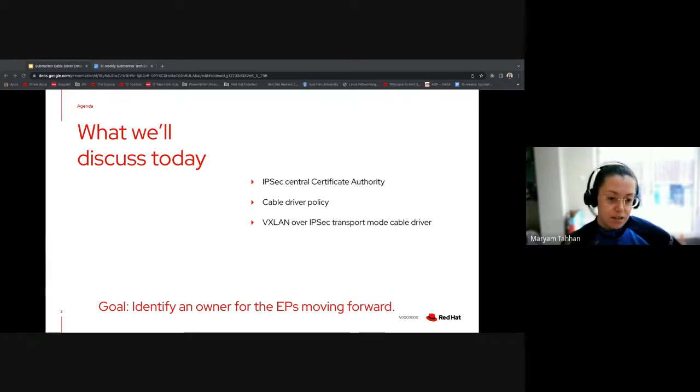The first one is related to enabling a central certificate authority to issue certificates for the gateways to use as part of their IPsec connection setup. The second enhancement proposal is related to enabling different cable drivers between clusters through the use of a new type of policy. And the third enhancement proposal, which actually has a reference implementation, is for a new cable driver that is using VXLAN over IPsec in transport mode. So maybe we can try and identify the owners at the very end.